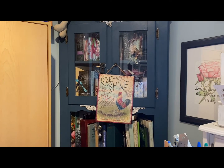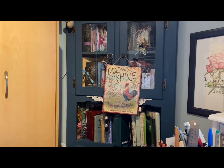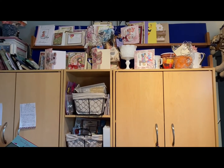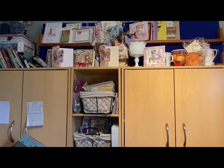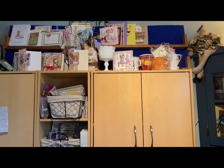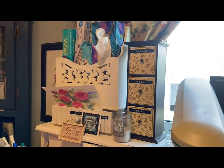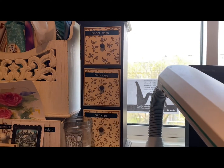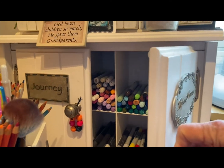I've made journals for each of my grandkids when they were born, and journals about my garden, and cards. I love card making. I love working with any type of medium, whether it be oils, acrylic, alcohol inks. I can't tell you how many cards I've made over the years. I've used things in my room that I love again, and like little boxes, and I've labeled them so I know where things are. This little shelf holds a lot of my felt pens, Copic markers.